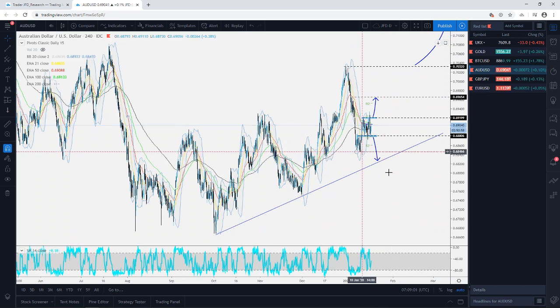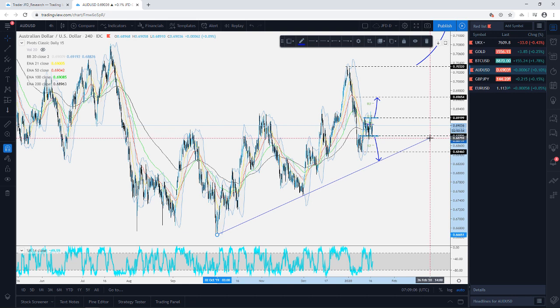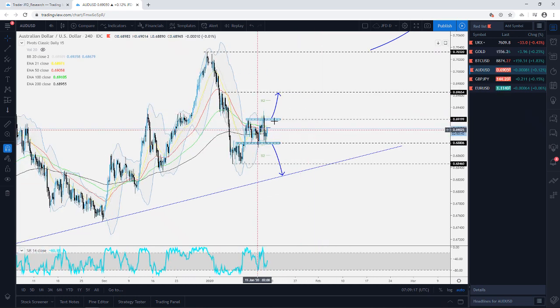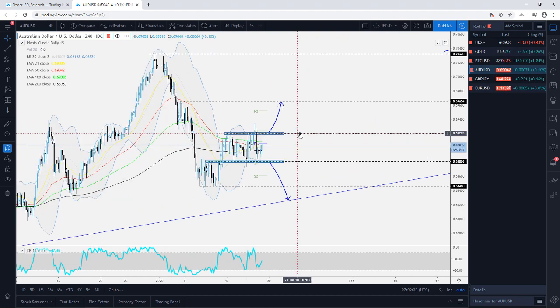AUDUSD. Now, I talked about this one yesterday, and in my morning video, and then in my Traders Tea Time. So basically, in the morning video, what I mentioned was that it's positioning itself nicely for a potential move higher. So it did manage to break this little range here, which was roughly between the 0.6880 and the 0.6920. We did get a nice break here to the upside, but what I was also saying is that we need to see a nice good close. Initially, of course, we would like to see a 4-hour candle close.